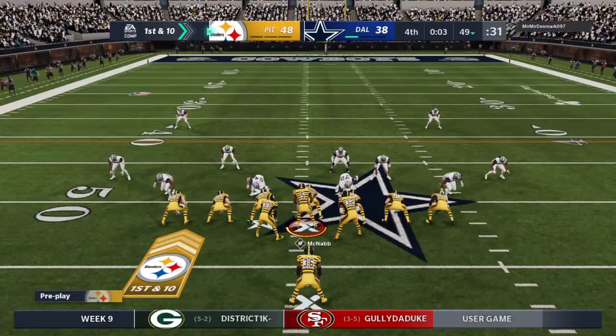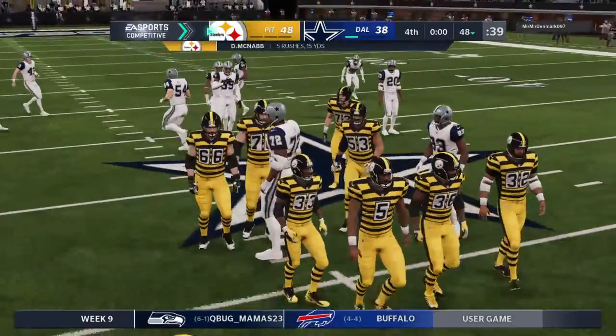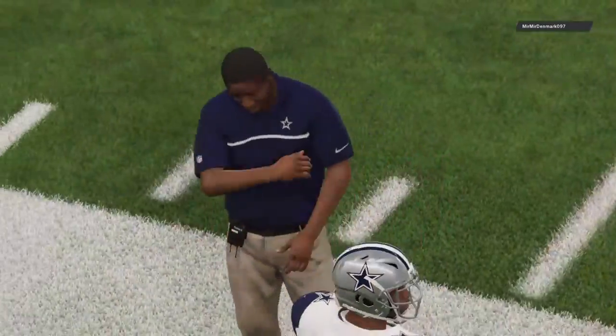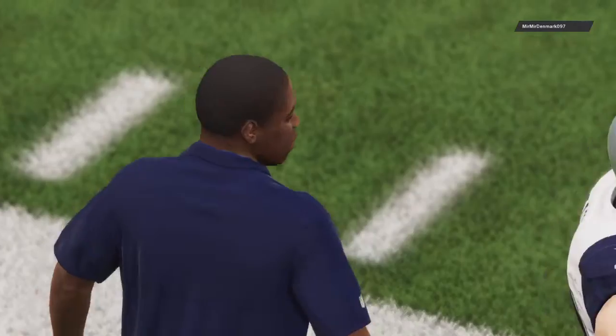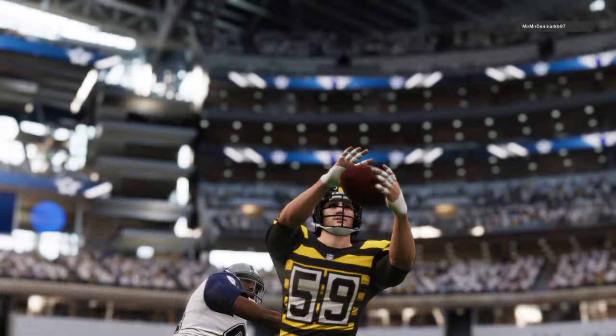So good field position for the Steelers as they come up 1st and 10. Just shy of midfield at the 49. Today's final score, Steelers 48. Charles, it's one thing to win. It's another thing to win and put up the amount of points that they did. Boy, were they clicking on offense. They can't help but feel great about themselves, can they?